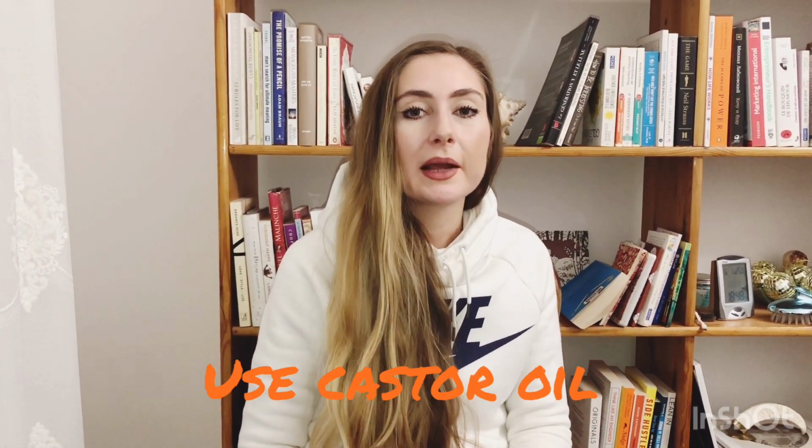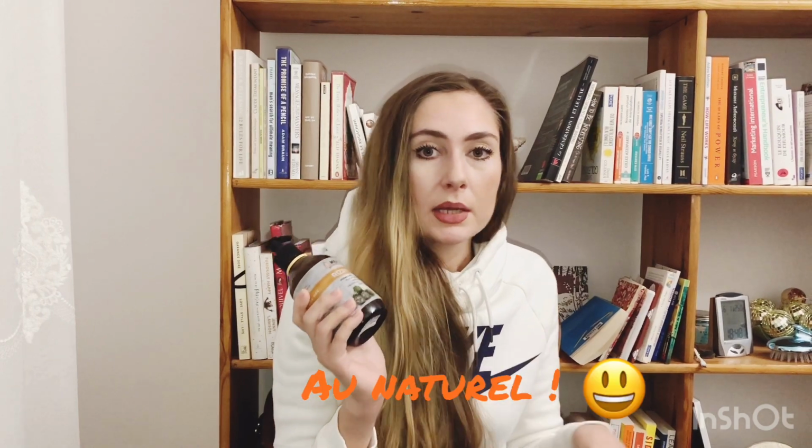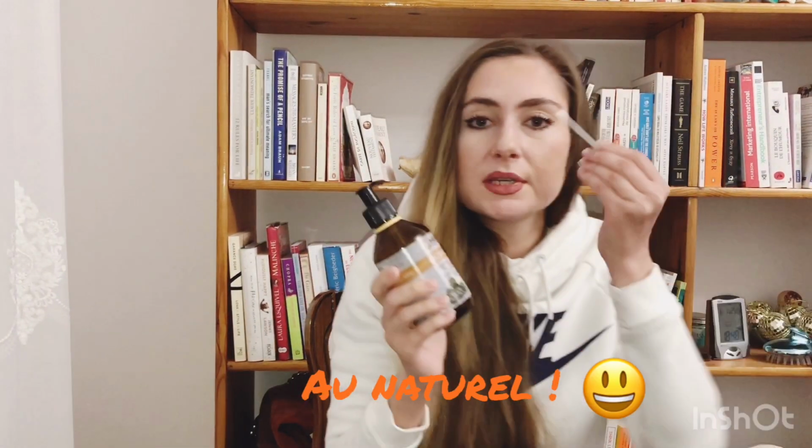So my first advice for longer and fuller eyelashes would be to use castor oil. Right here I have the one I bought from Amazon. It was about $10 or so, so it's not very expensive. You can mix it with coconut oil or olive oil, but I use it just like that. I'm putting it with a Q-tip on my eyelashes and then on my eyebrows as well.